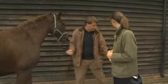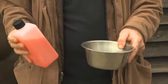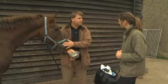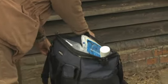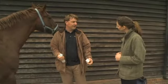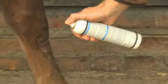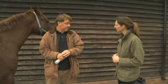If it was punctured, then cleaning it with, say, some dilute antiseptic solution and some cotton wool, and washing the contamination, the dirt and the mud from around the edge of the wound would be good. If it's a little bit deeper, then flushing into the wound using sterile saline. Excellent for flushing out wounds. This is just a contact lens aerosol saline from the supermarket, for example, and that can be used to flush out the dirt from inside the wound without compromising the cells inside.